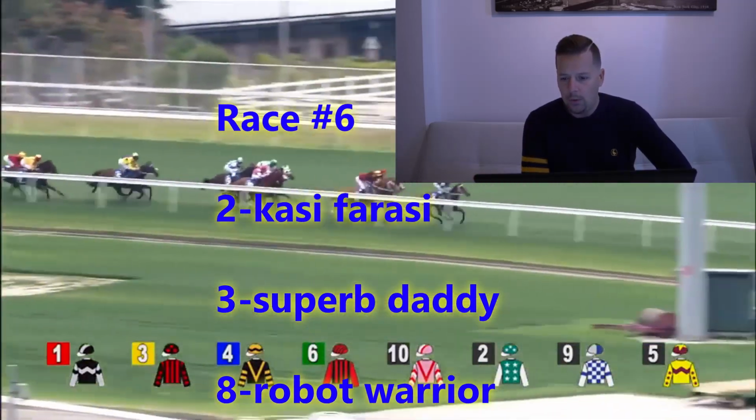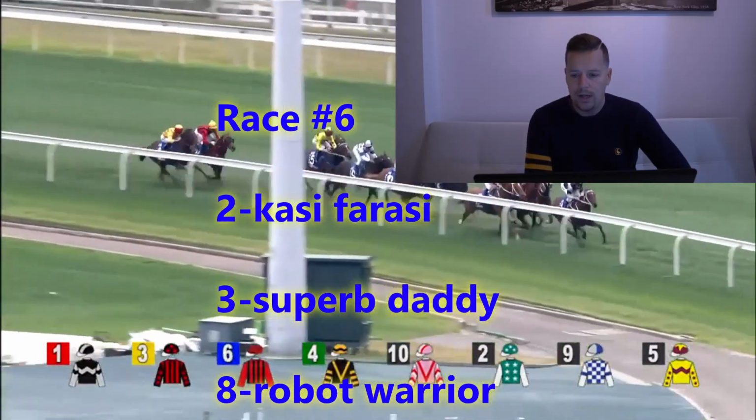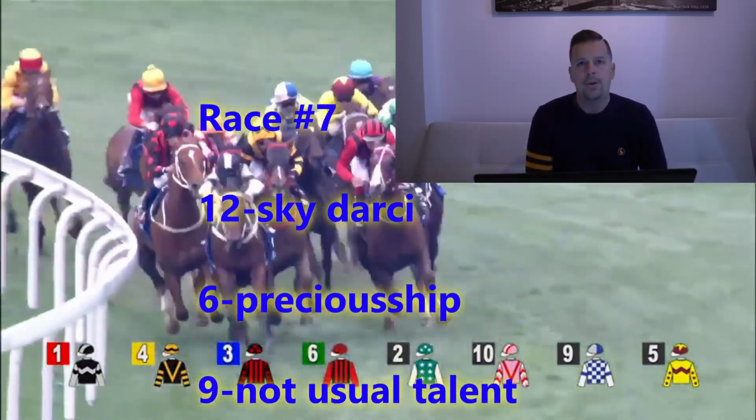And for third, going to go with the number 8 horse. That is Robot Warrior, lightly raced horse. Zach Purton aboard that runner. Takes us to race number 7.